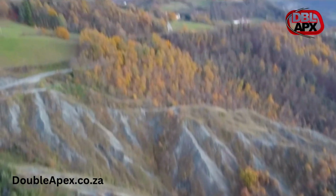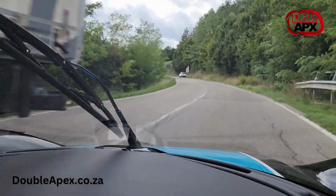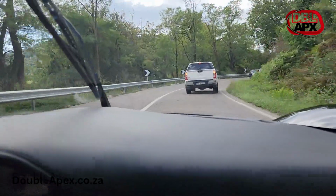I'm going to be very gentle in the corners compared to my co-pilot here. And the directness, the steering is completely unassisted. So there's so much feedback coming through the wheel, and you can just feel it out. Like it's taking third gear, it's going very quickly. I'm absolutely, wow, blown away by the way this thing drives.